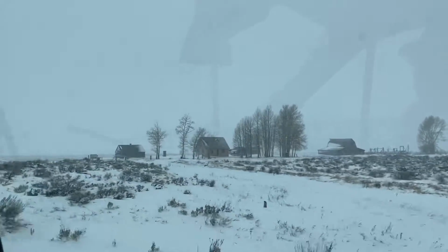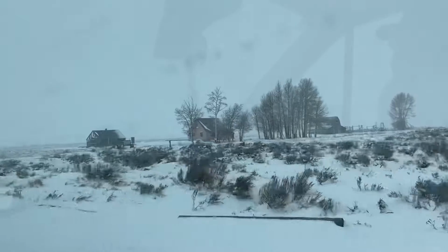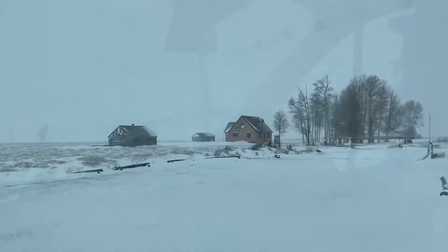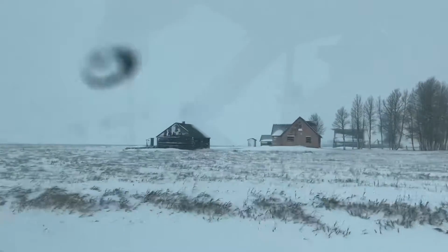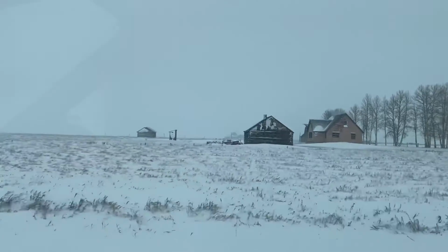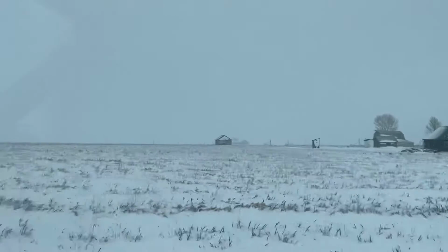So here's Mormon Row. Here's where a group of Mormons decided to homestead together back in the day. And right down there to the left, you can see that one barn. Whenever you Google Grand Teton National Park, there's always that sunset photo with the barn and the mountains. That's that barn right down there. That's the Moulton Barn, probably the most photographed barn in North America.